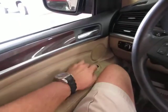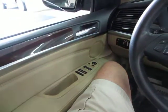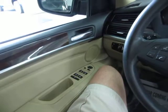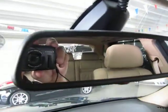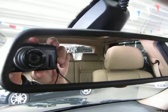Alright, the windows, they're one touch, meaning you don't have to hold the switch. And same thing for up, you don't have to hold the switch either. This vehicle has an auto dimming rearview mirror that has a sensor up in the top that senses bright light. Hard to see, but it's there. If somebody puts their high beams on you, it will darken the mirror so it doesn't bother your vision.